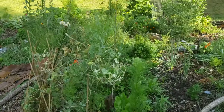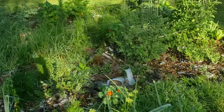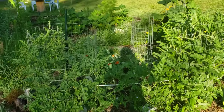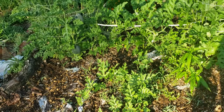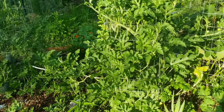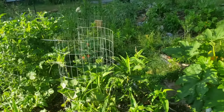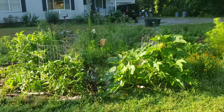which I think is why I'm struggling with the issues with the fungus on a lot of my squashes, because I learned my lesson the hard way. You do not want to water from overhead. You want to water at the root, at the ground level, which I've been doing, and I'm still struggling with fungus issues.